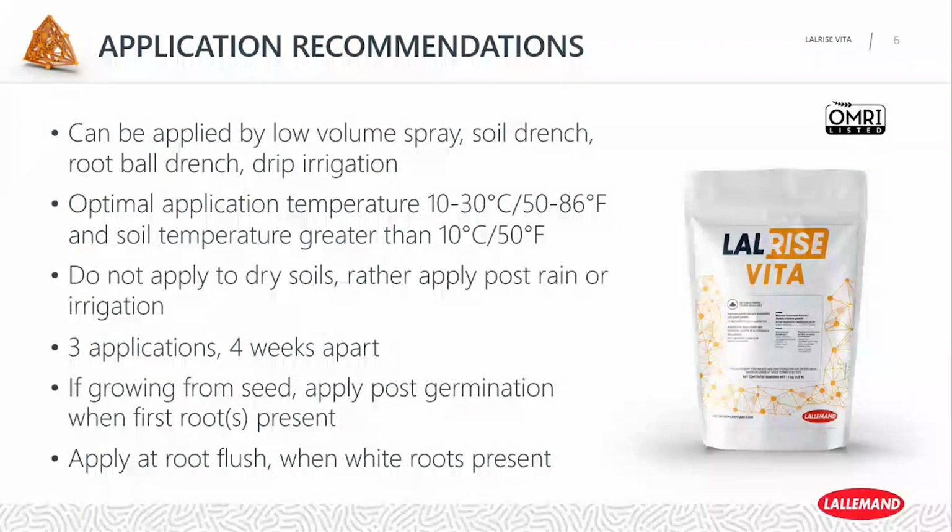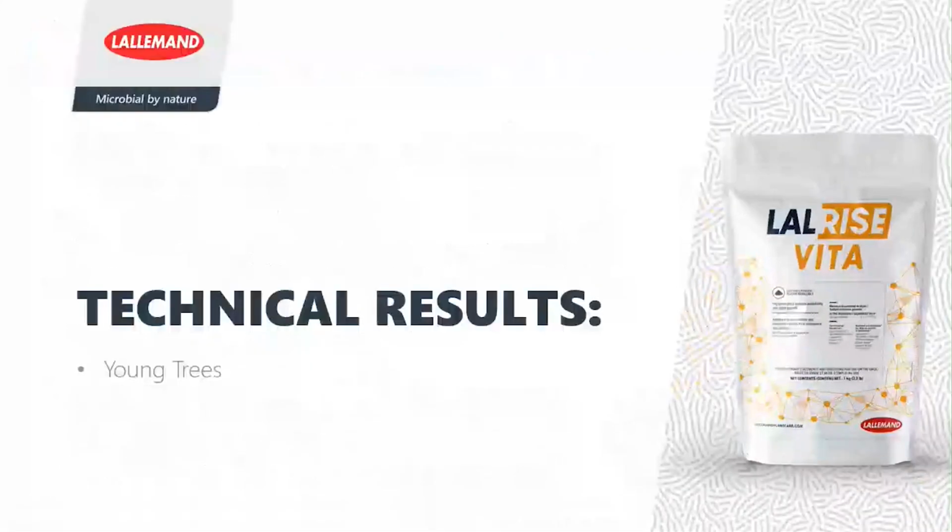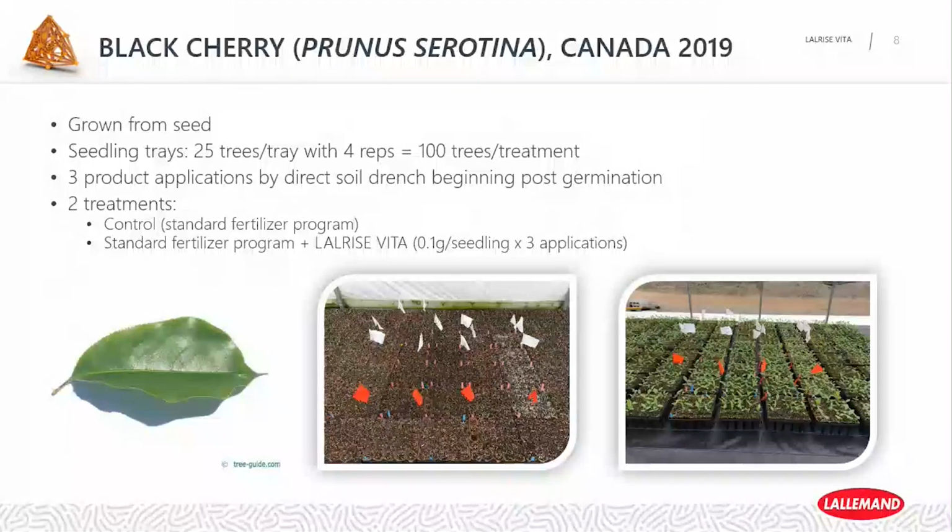So now that I've gone through a little bit about the product, I wanted to go through some technical results and how those can be applied to seedlings in the nursery stage. So one of the first trials that we conducted was on black cherry seedlings, and the nursery we worked with had identified the species as being sometimes challenging to grow from seed. And so collectively, we were really interested to see if LALRISE VITA could be used to improve this crop.